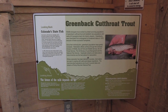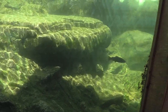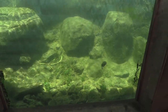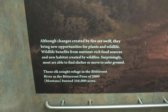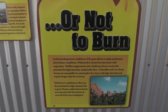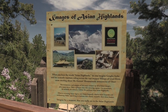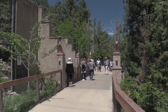Let's get a greenback cutthroat trout. Should be the fish that are in here. Can't have a good bear habitat without fish. This is how fires can actually benefit. Or it says to burn or not to burn. Got this big giant grizzly bear. Images of Asian Highlands. That's Asian Highlands, next area I'm going to.